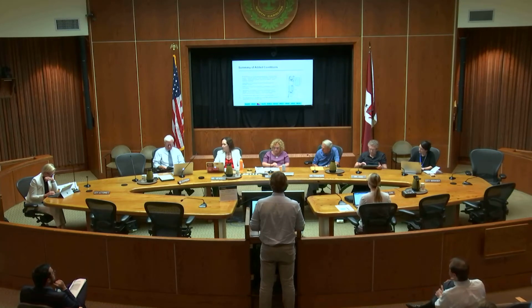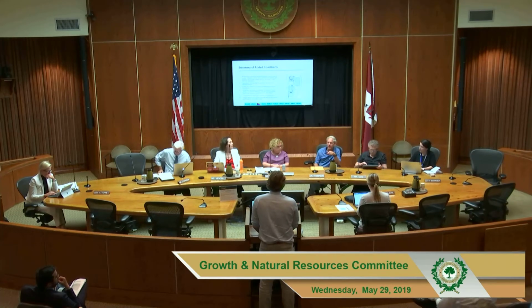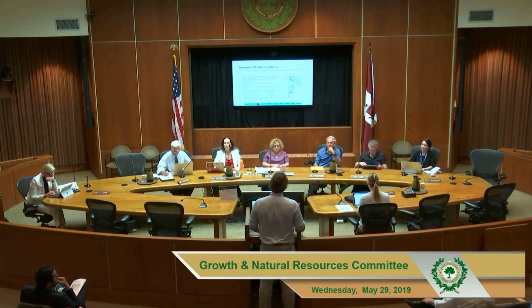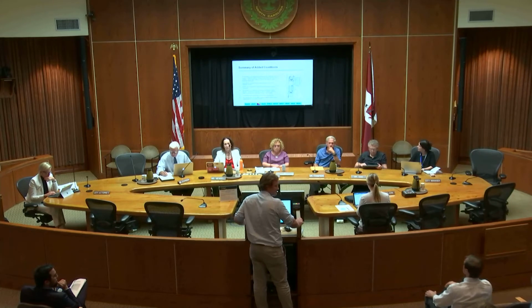Questions for the applicant? Yeah, I have a couple. So Bonner, where would the main entrance be for this? We would need to nail that down at site plan, but what's been discussed is Johnson and Harrington.